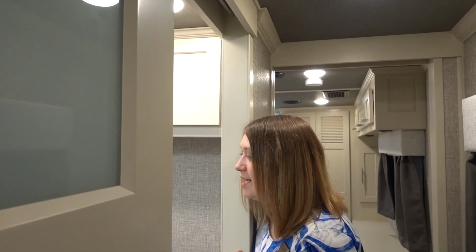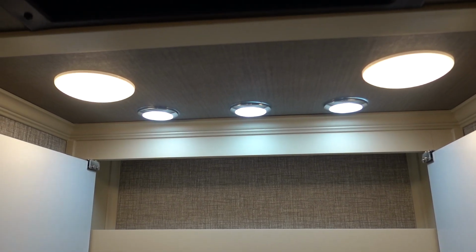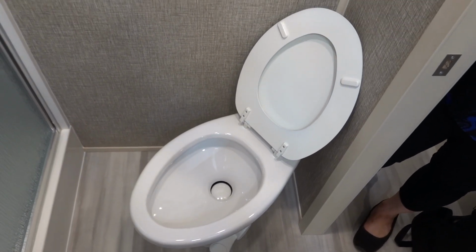Wow. So in here is the bathroom. We have a residential panel style shower with skylight, antique seat, vanity and medicine cabinet. And I think, no, this isn't a macerator toilet, but we do have an option for that as well. Okay.